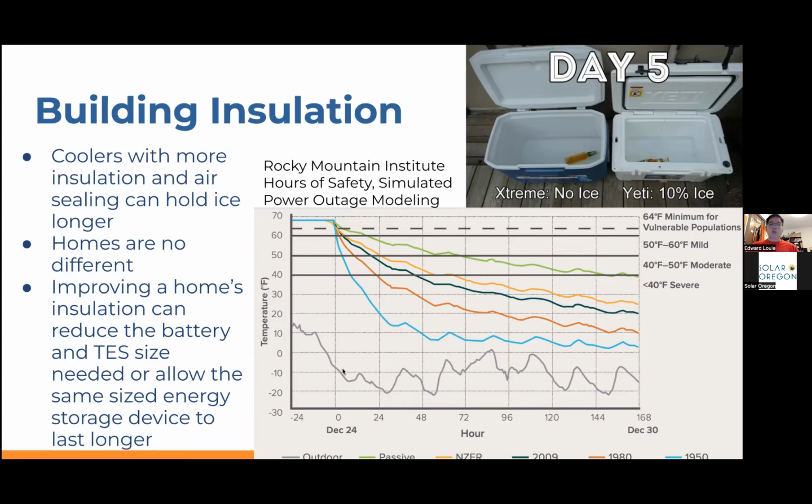And we're talking about when outdoor, this gray line here is the simulated outdoor temperatures. So it may not get nearly this cold in Portland or in the Portland metro area ever. Perhaps very few places in Oregon and Washington ever get that cold. But even if you were to increase these outdoor temperatures by 10 or 20 degrees, these curves will still kind of hold the same shape. So one of the really economical ways to reduce the size of the battery and thermal energy storage needed to keep the house warm is to improve the insulation levels of the home.